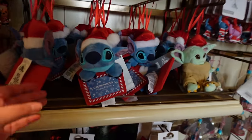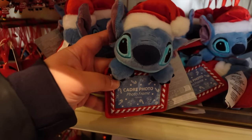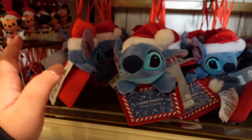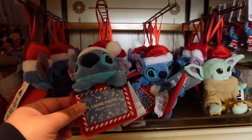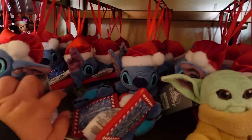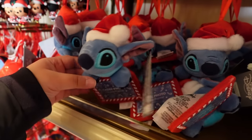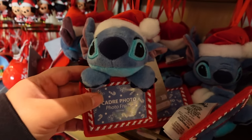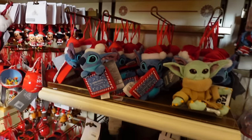There's a Stitch one, with a photo frame attached to it. This is definitely new for this year. Again, I'm telling you, they love Stitch, because I'm not seeing any Mickeys or Minnies with a frame, but Stitch is very cutely loving life there. Price-wise, this one is 20 euros. If you're a big Stitch fan, you can go meet Stitch, and you will see that later in the vlog. Put your photo with him here, and then hang this up on your tree if you wish to.